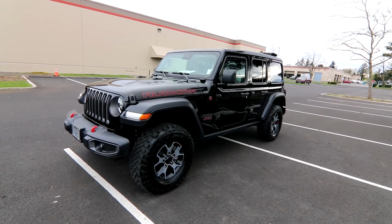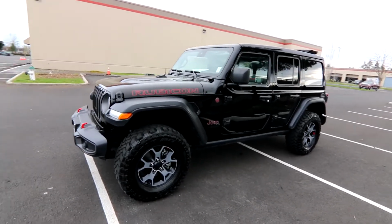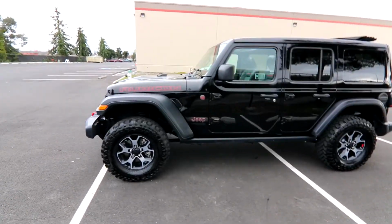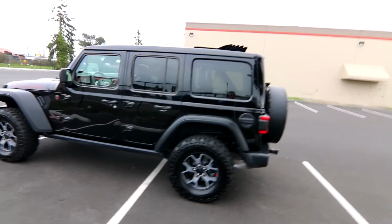What better way to start Jeep ownership than with one of the greatest versions of the Jeep product, the Wrangler Unlimited Rubicon, with all the off-road hardware. It doesn't get too much better than this when it comes to a Jeep.